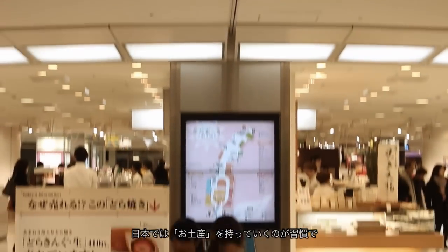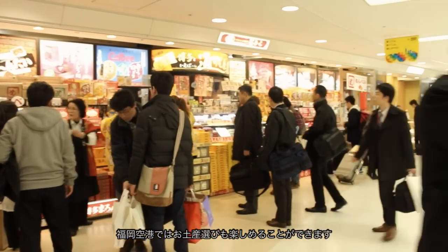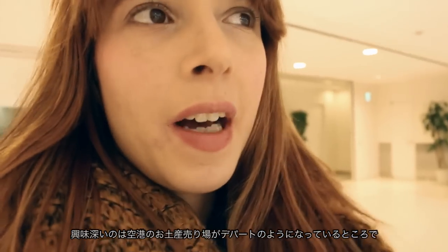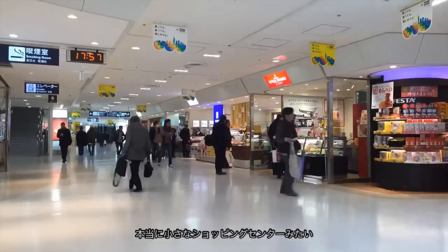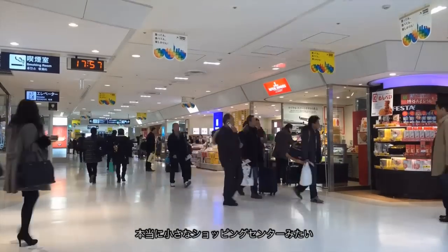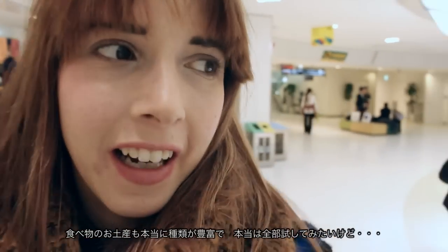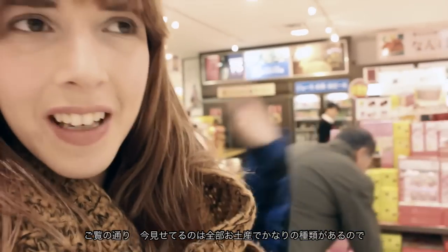Gift giving is a huge thing in Japanese culture, and souvenir shopping in Fukuoka Airport is actually really fun. It's really interesting because the place to buy omiyage or souvenirs is pretty much like its own department store, like its own little shopping center. There's so many different varieties of foods that you can try, and I kind of want to try them all, but I won't. But as you can see, there's just so much going on here.